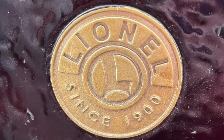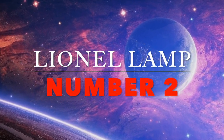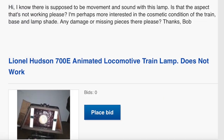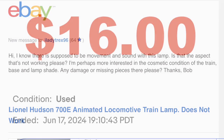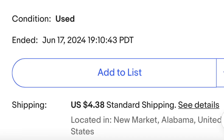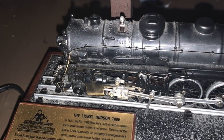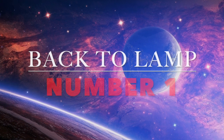On the very same morning of the very same day, I also found this lamp, which also had the Make Offer button option. This lamp did not work at all, so my offer was only $16. Now, why would I offer more for a non-working example? Because this seller only wanted $4.38 for shipping. She accepted my offer, and mine is not to reason why, mine is but to fix and buy into the valley of Bob's Workshop.